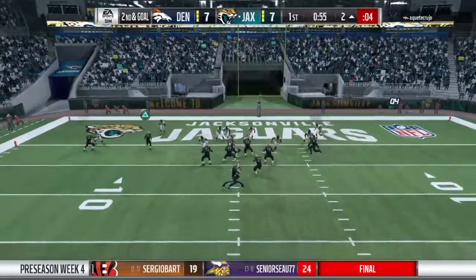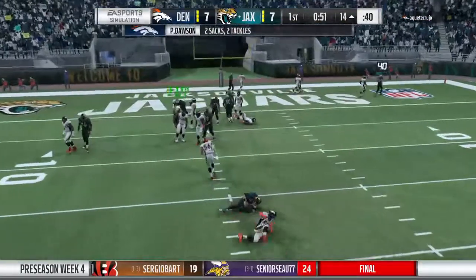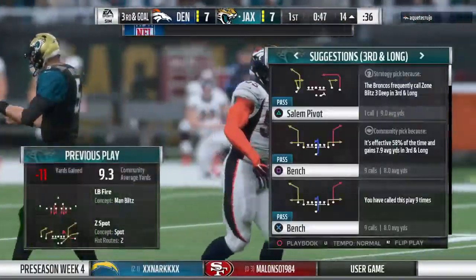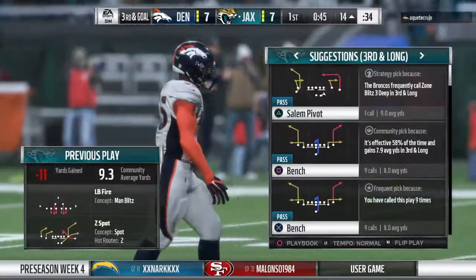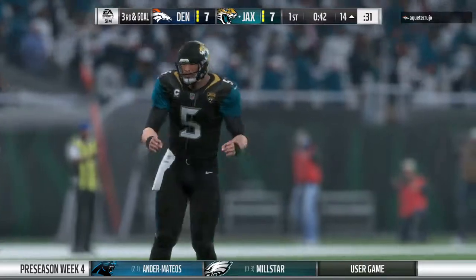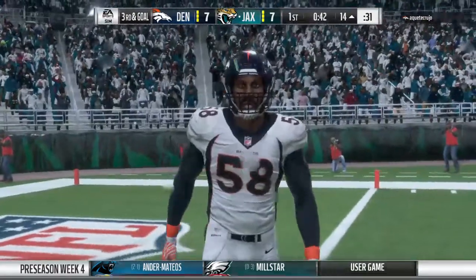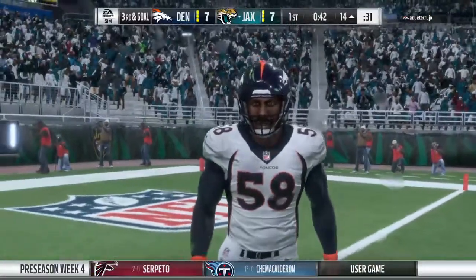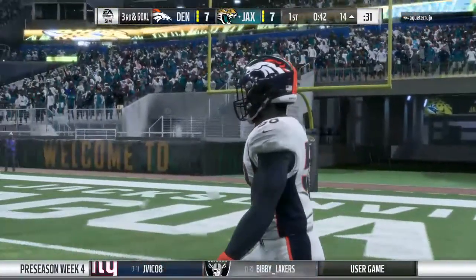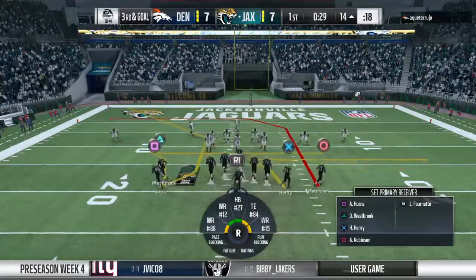They'll need to get the play off quickly. Now Bortles. And he's going to be dropped back at the 15-yard line. When you're this close to the goal line, you've got to expect pressure from the defense, so the ball's got to come out fast. Got to get out of his hands quicker. Following the sack, 3rd and long for Bortles and the Jags.